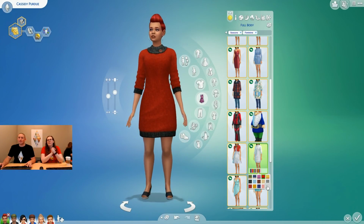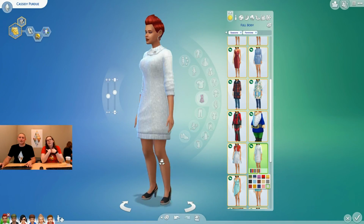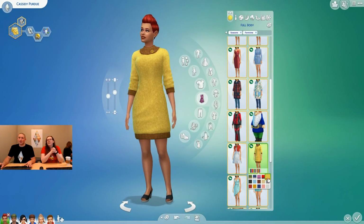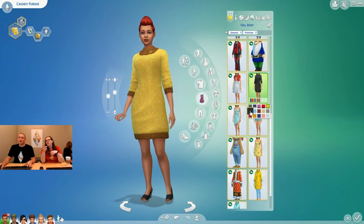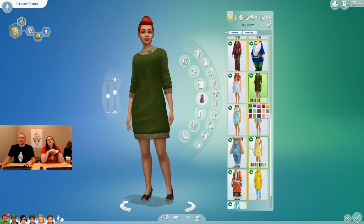You can't resist. Simple white, you can't go wrong. I actually really like the green in that one. Which is the one that you selected? Oh, the first one. That's a good combo. Looks good.